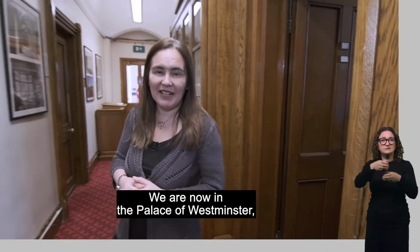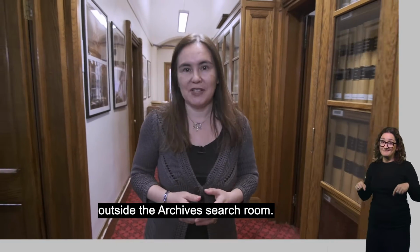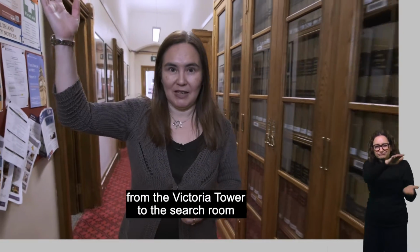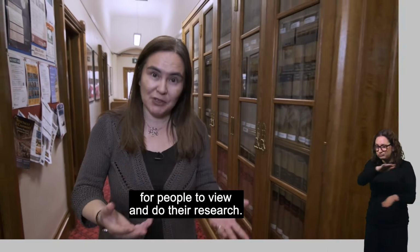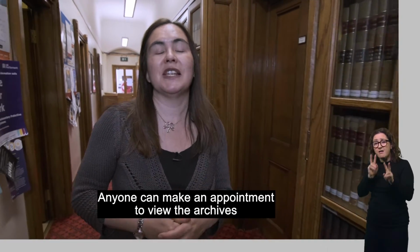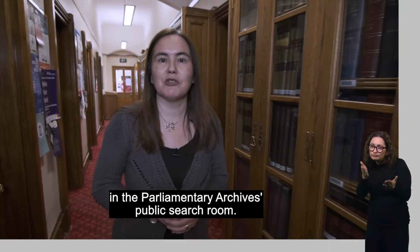We are now in the Palace of Westminster, outside the Archives search room. This is where our staff bring the archives down from the Victoria Tower to the search room for people to view and do their research. Anyone can make an appointment to view the archives in the Parliamentary Archives public search room.